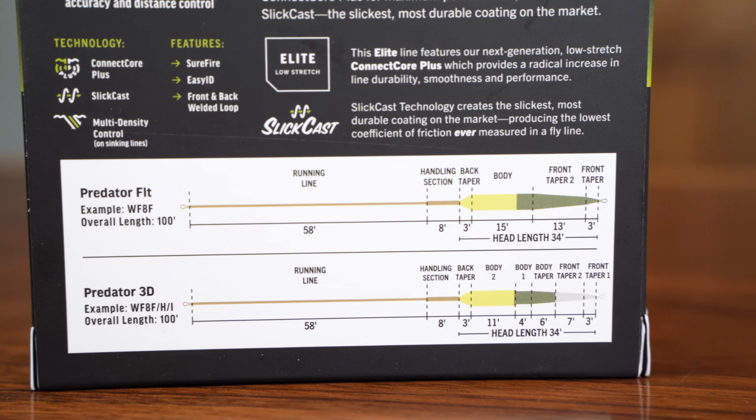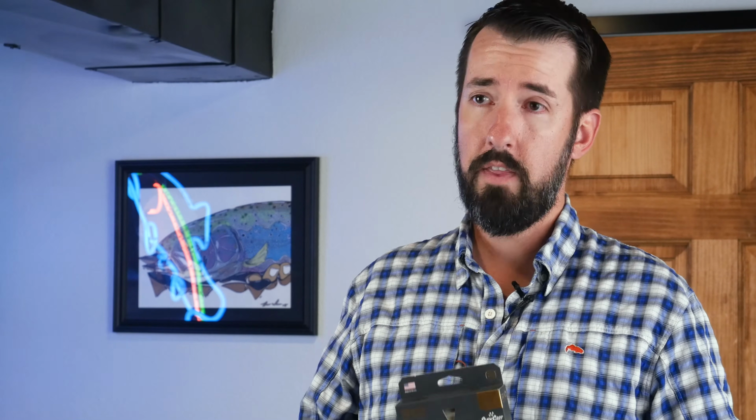My favorite down there is the Float Intermediate Sink 3. This gives you a lot of control. You're not sinking super fast. You can still fish shallow water, but you're gonna get in the zone really quickly.